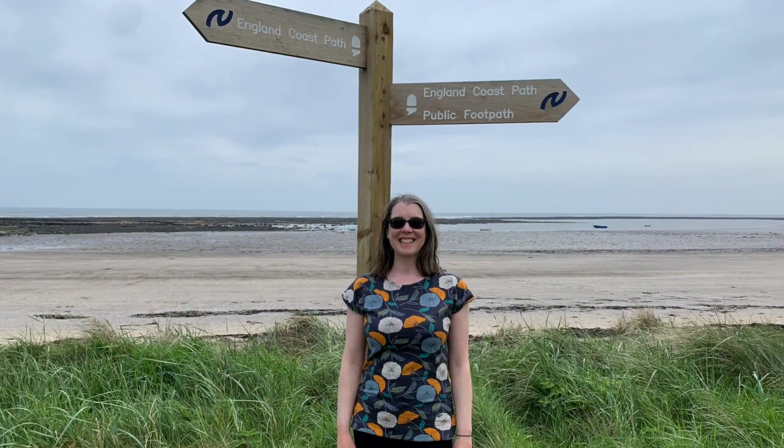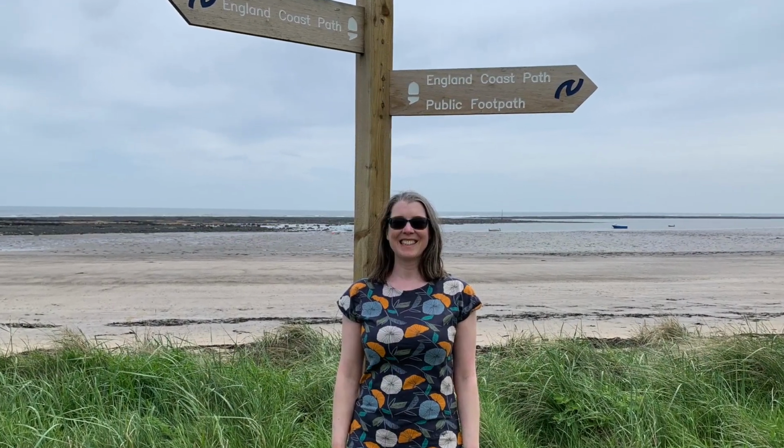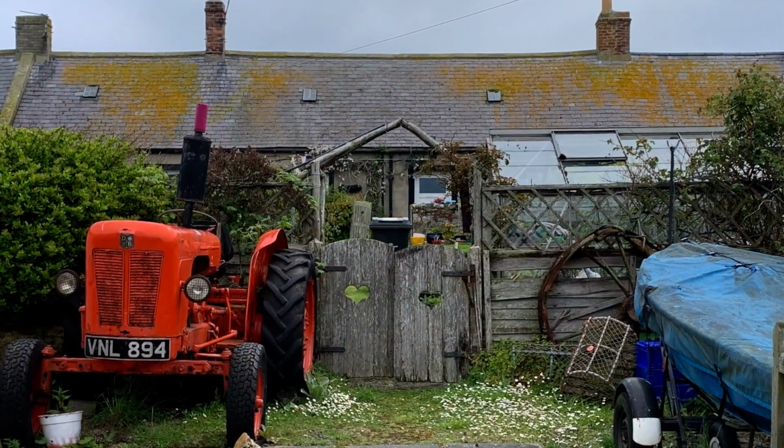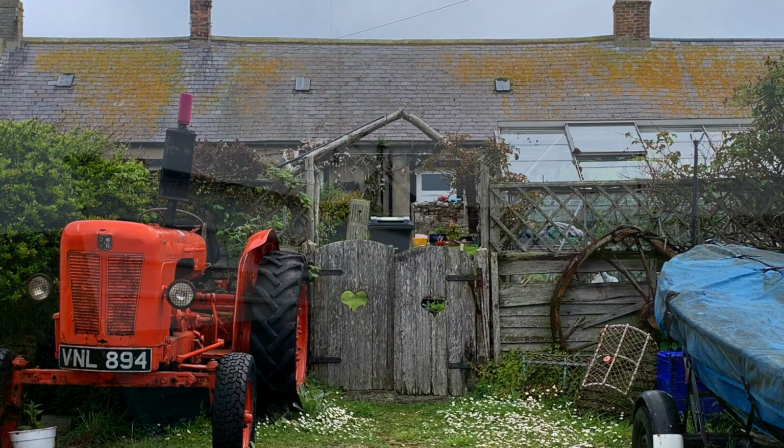Boulmer is my next port of call and remains one of the few true fishing villages left in Northumberland. The village preserves its authentic charm, and I was delighted to see some traditional coble fishing boats resting on the shoreline.